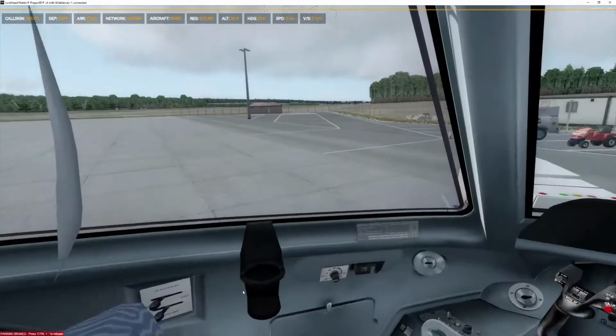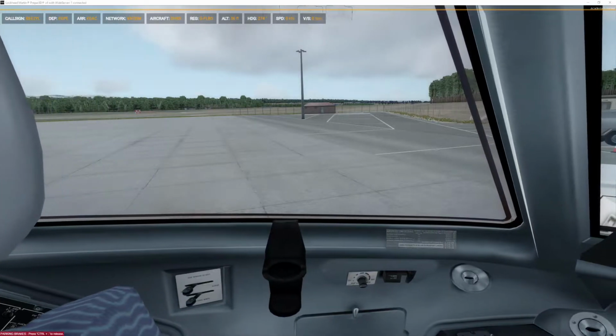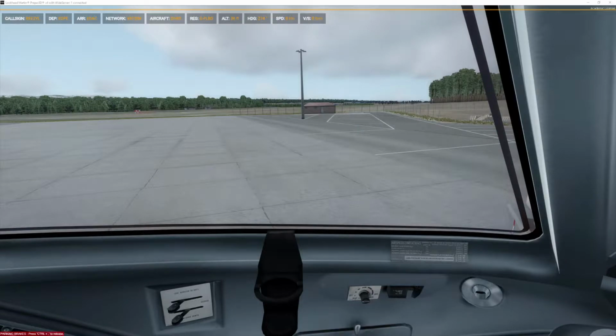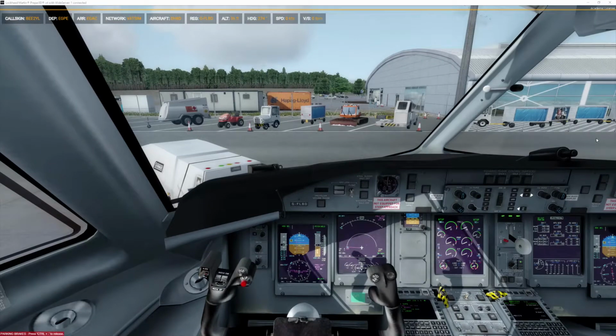My seat seems to have moved. Let's quickly go to save that. Okay.